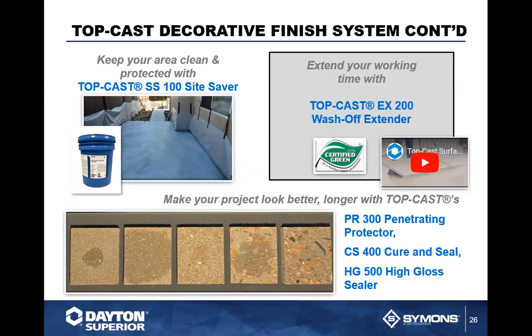Cure and Seal 400, nothing too fancy there, just an acrylic cure and seal, formulated with the Topcast system in mind. And the high gloss sealer is like a reseal product. If you want to prettify the pretty concrete even more, make it shiny, HG 500 is your dog.